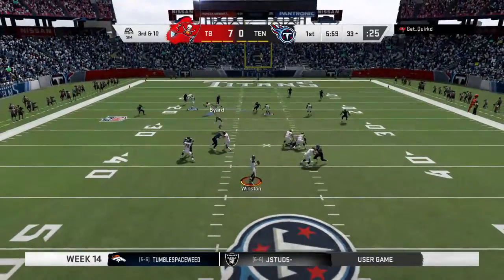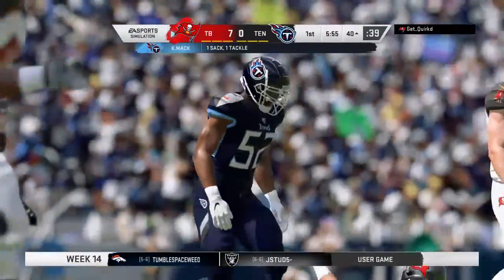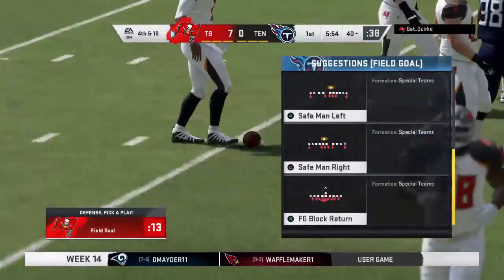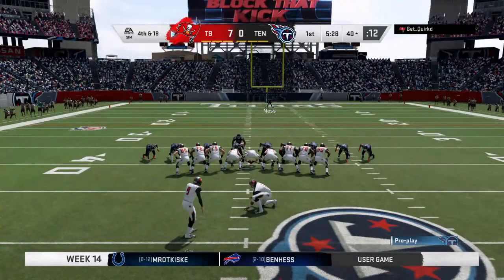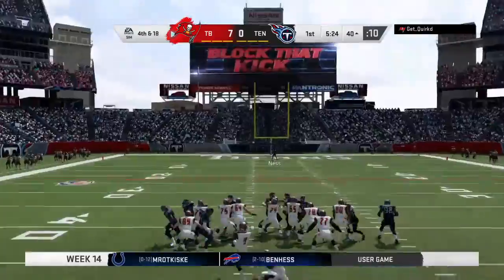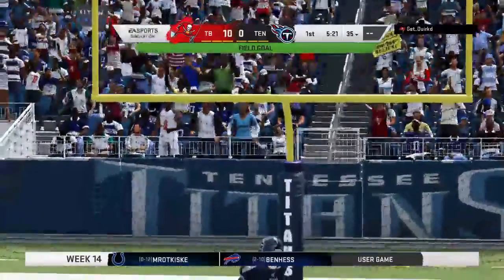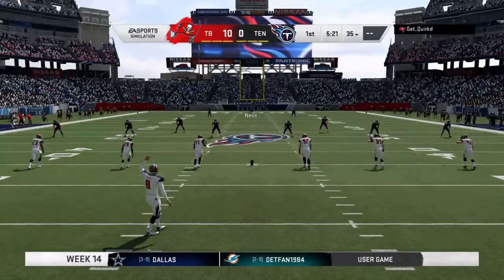From the shotgun, it's Winston. And he's going to be taken down. Pressure gets there back at the 39-yard line. Khalil Mack, what a season he continues to have. His 15th sack of the campaign. And this is good from 57 yards out. That was bombs away right there.